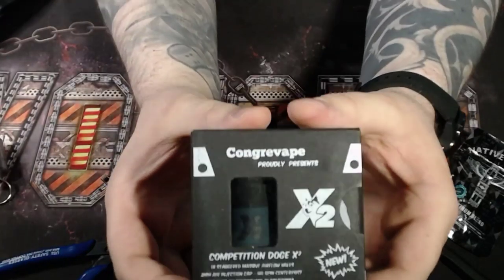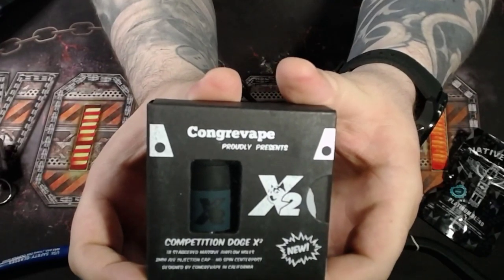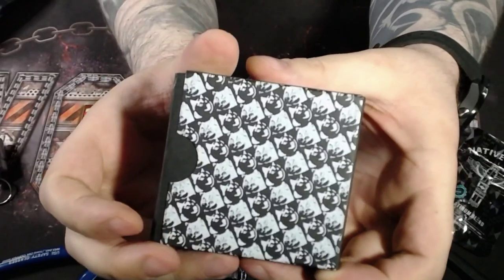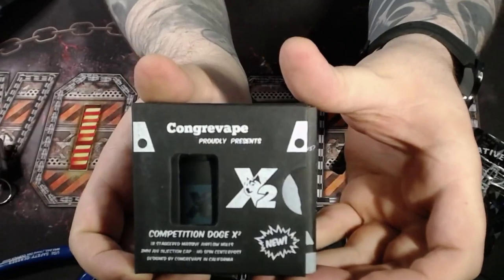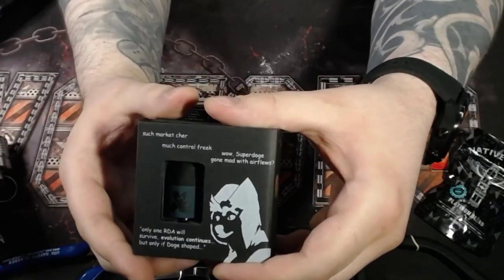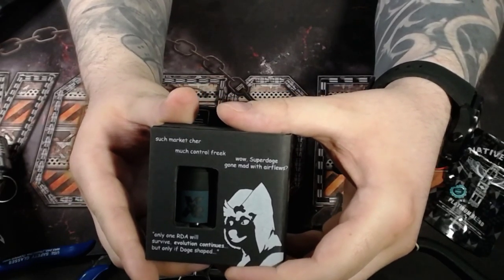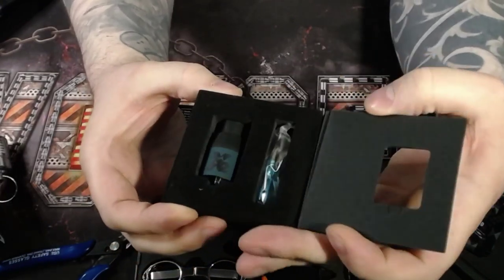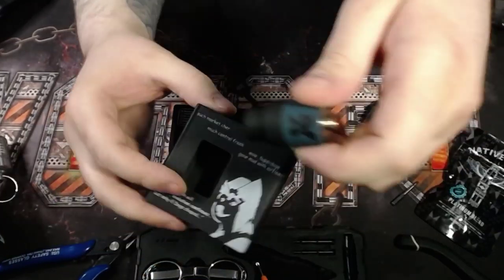And here it is, the Doge X V2. And it's very dark in there, so we're going to show it off. Yeah, classic Conger Vape packaging. Kind of minimalistic. It's got like the little weird looking Super Doge. What the hell? Yeah, okay. This thing, I don't know. Conger Vape packaging was always very strange. Packaging in general really was.